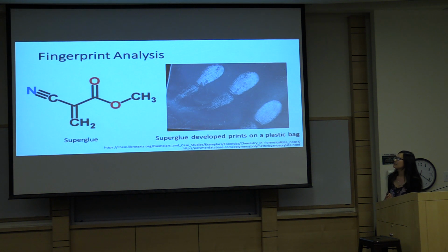The next analysis is the fingerprint analysis. There are mainly two types of fingerprints, the patent and the latent fingerprints. Patent prints are visible to the naked eye, so it's easy to collect this type of print. However, latent prints are not visible, and thus we need some kind of technique to help collect this type of print. So usually methyl cyanoacrylate, also known as superglue, is used because fingerprints catalyze polymerization of the molecule, which will form a white solid image of the latent prints.